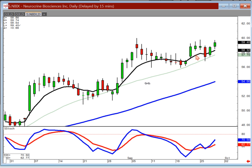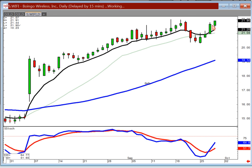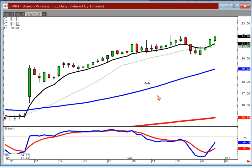So NIBX, this looked good a couple days ago and then it faltered, but here it is right at the breakout level. If it breaks out, where's your next target? By the top of this trend channel. So this merely gives us an opportunity visually to see what's going on in investor sentiment.